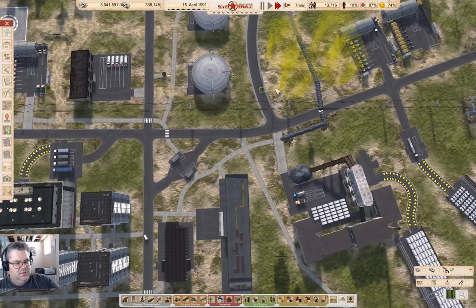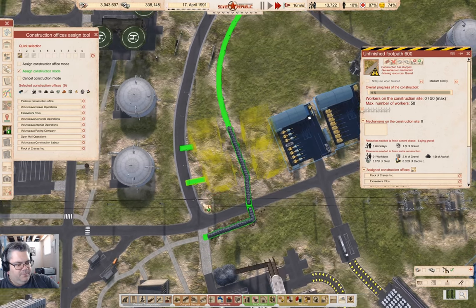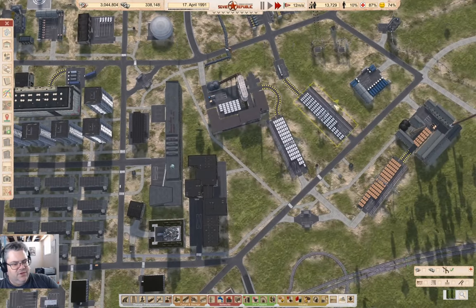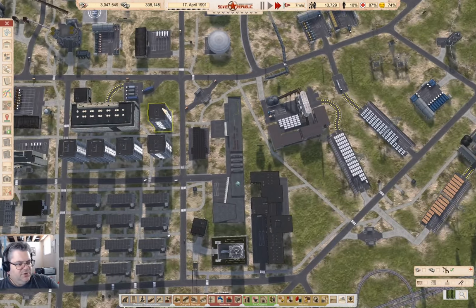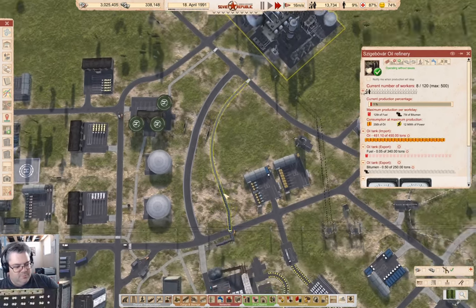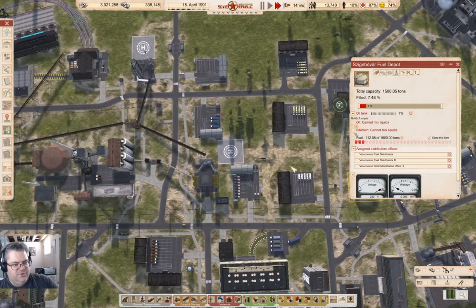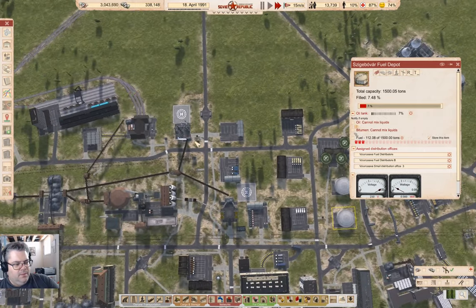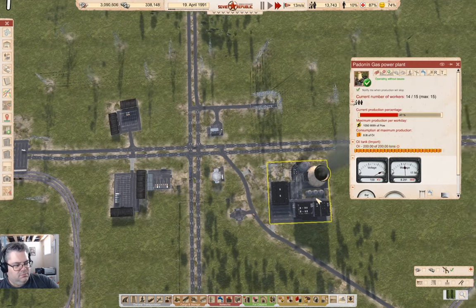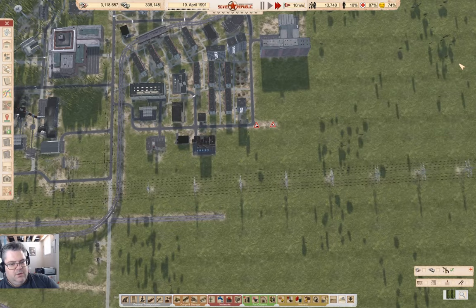Meanwhile, build those. Yep. Yeah, since these operations aren't running full bore, the amount of pollution up here should be relatively low. Although this running full bore will add some. But I need to get fuel production ramped up before this really runs out. Right. But in the meantime, this is doing fine.